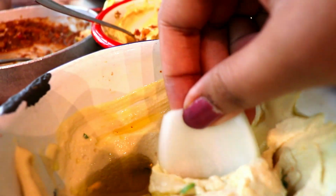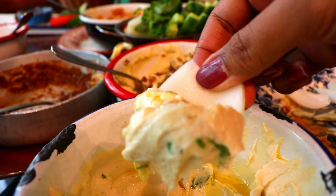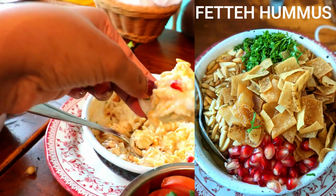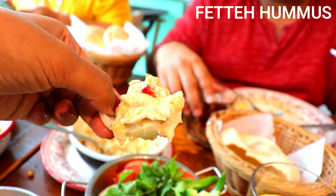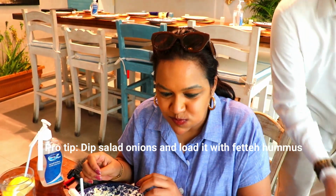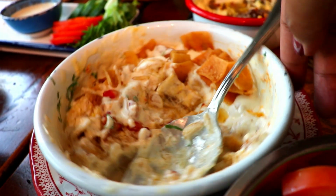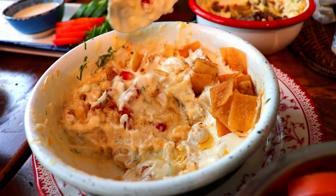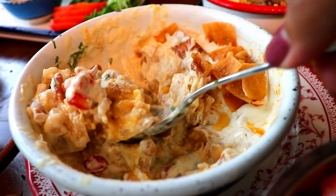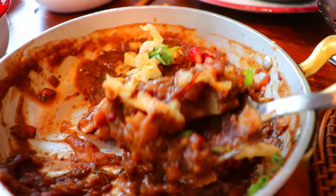All the hummus dishes consist of everything that a good hummus should: creamy, silky, smooth. But for me, the pièce de résistance is this fete hummus, which is hummus with everything included in it, and it's just so many different textures and flavors just popping and dancing in your mouth. It's absolutely delicious. There's magic in that bowl of fete hummus.